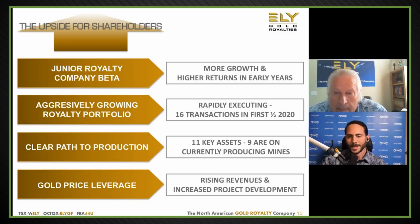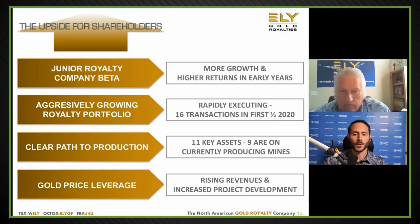Very fair. The next question here is from Garish. Forgive me if I don't say that name correctly. It's a very unique name. Any thoughts on why the stock price has not in the past month or so seen the same uptrend that most other junior and senior mining companies have seen?